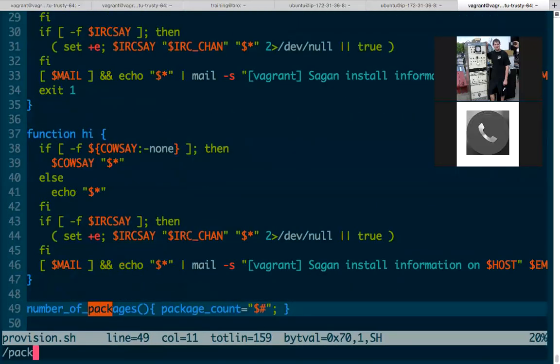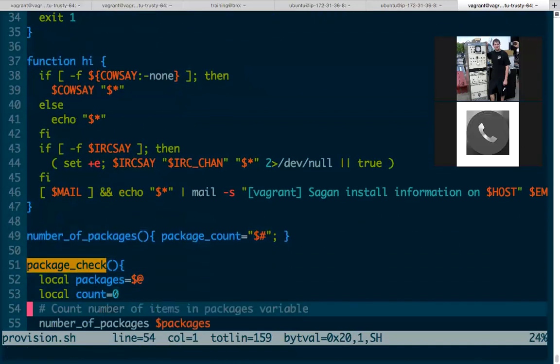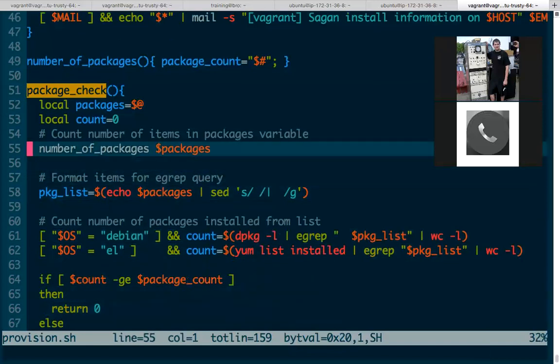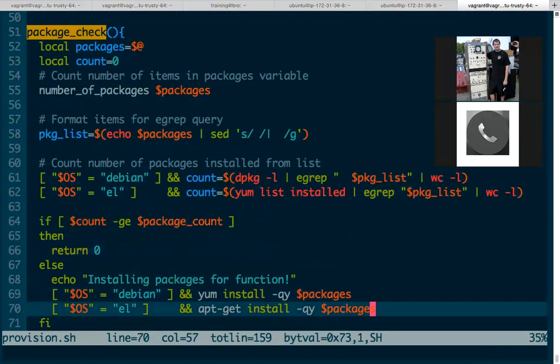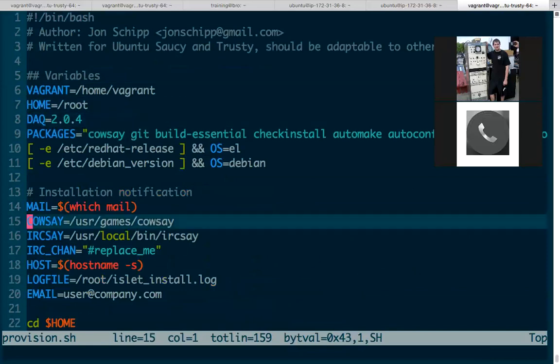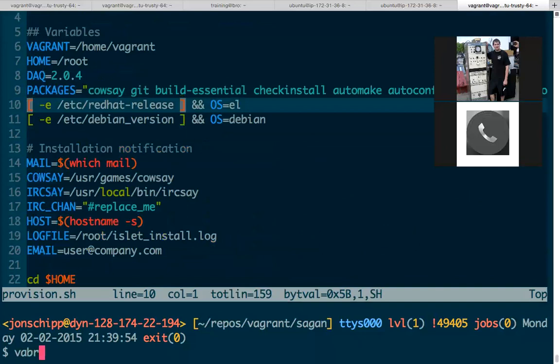So package check, packages. Number of packages. So packages pops in as that. Checks, then it should do dpkg. Go install a few. That's weird. I should have checked out everything. We can run it again.